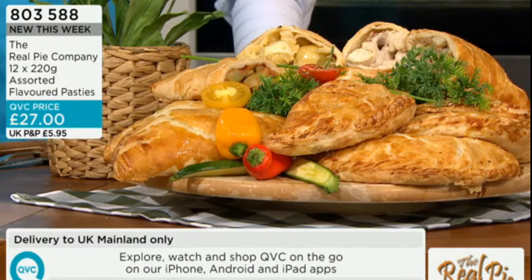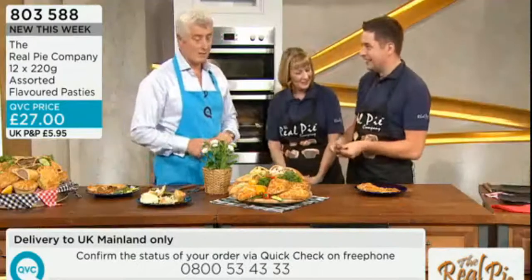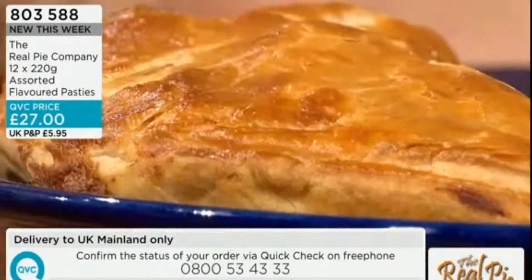And then we also have a brand new chicken and ham pasty. Oh, I haven't tried that one. Well, here you go. Looking forward to that one. We broke into that one last night and caused havoc, didn't we? It was lovely.